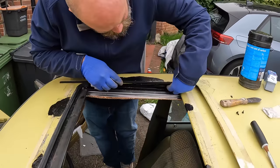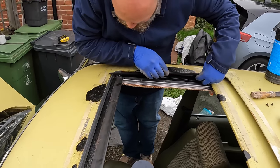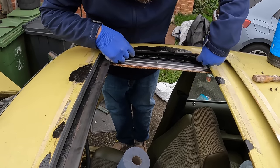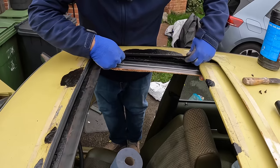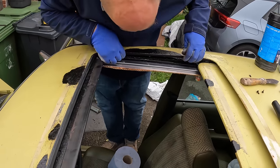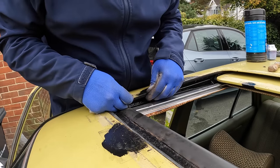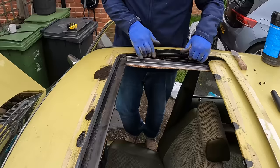Putting it back in again, I think the furry bit goes in first, then you offer up the side-on bit to clamp it in place, then you put your screws in, and basically that's all there is to replacing the side furs. That's a really easy job. It's not tightening. It's in, but it's not tightening up. It's just spinning in there. We'll put the other ones in and come back to that.